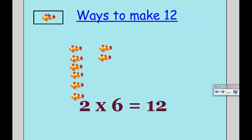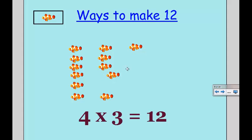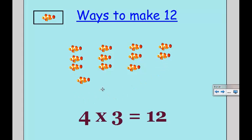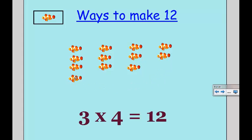Again, I'm going to try and make them as even and as balanced as possible because that's what multiplication and division are, equal groups. Well, if I didn't want to do 2 groups of 6, I could do it differently. I could do 4 groups of 3. Because 4 times 3 is 12. Notice my groups have to be equal. Well, I could look at that the other way too, right? I could look at 3 groups of 4.